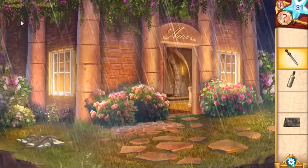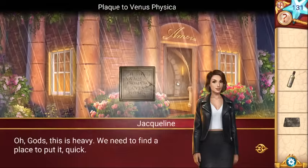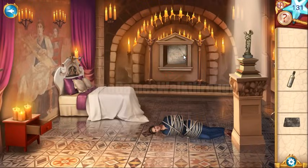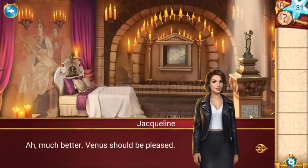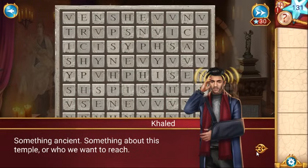Going out, let's take this stone plate, and it is to be placed here. Now here's a slot for this plate, this panel, and it is dirty, and with a bottle of wine we can wipe it. And here we are to spell some phrase, something about the temple, and the diagonals are allowed.